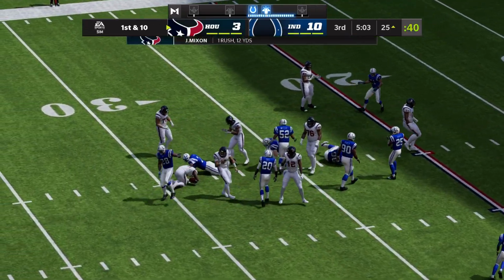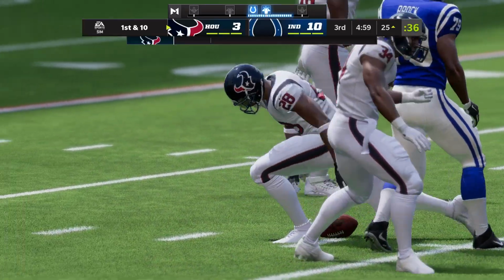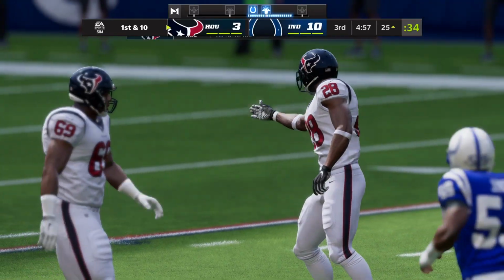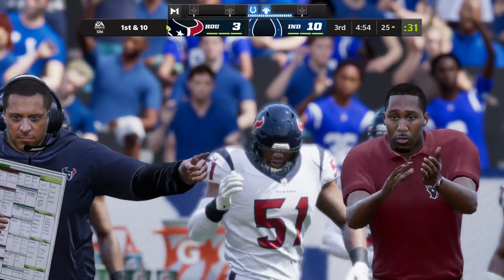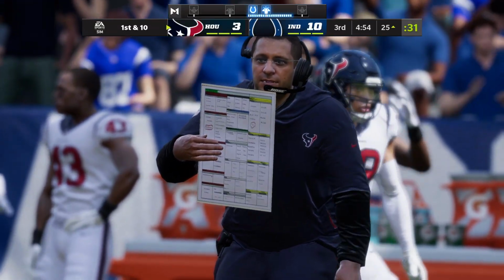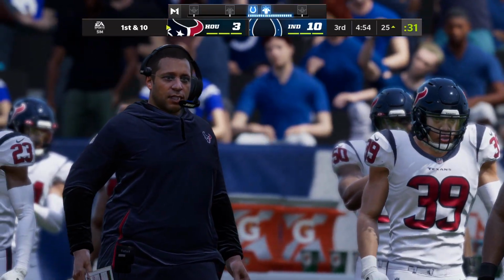And they're able to get this one past the 30 down to the 25. They're making it look easy out there. Another first down. So far on this drive, let me do this little bit of math here. 4 plays, 3 first downs. That's a pretty good recipe for success.